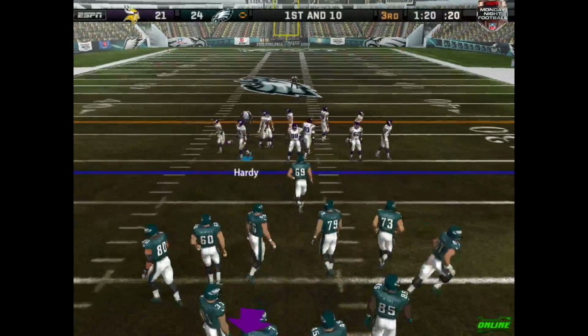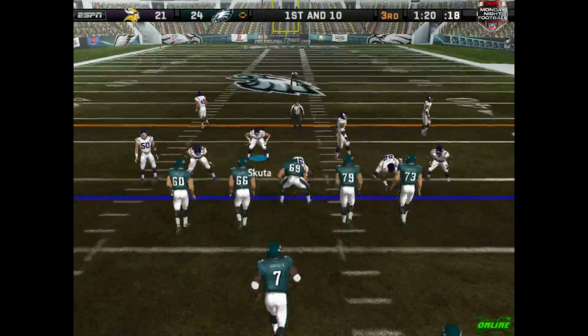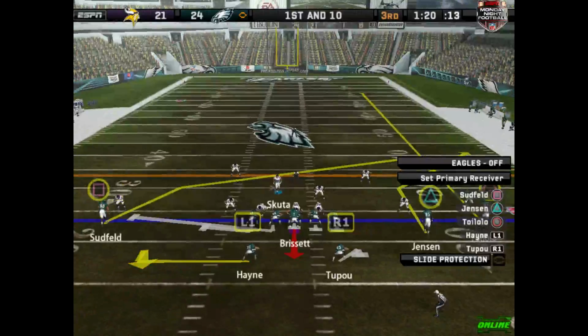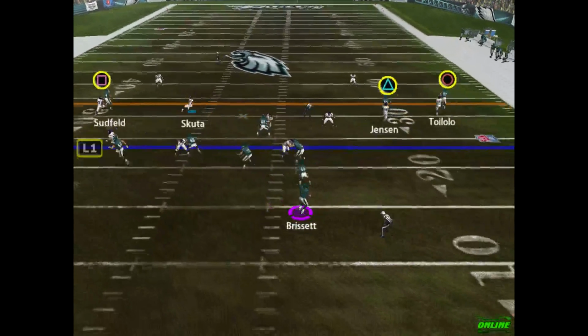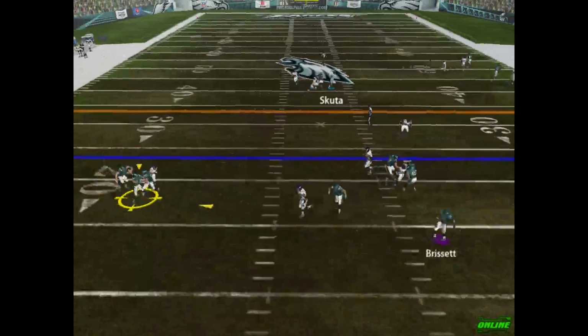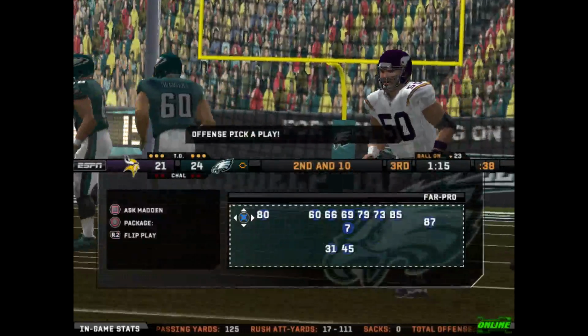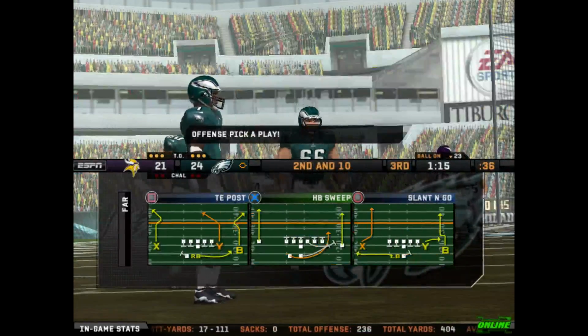First and 10. They'll play things tighter on the outside. First and 10. Using split backs. Throws it. Broken up. So, second down upcoming. Number 50 on the coverage.